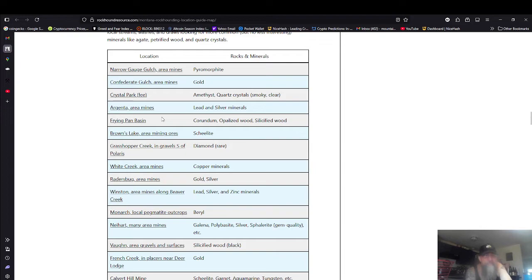At the Argenta area, there's lead and silver minerals, so lots of interesting things there. Lead is galena.